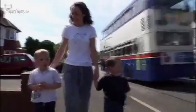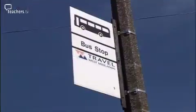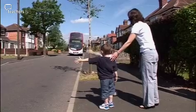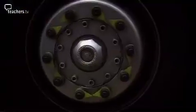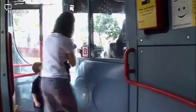Registered childminder Julie has thought carefully about creating talk-friendly spaces to encourage Riley and Tom's talk. Today, they're taking a bus ride together, full of conversation, questions and opportunities to develop thinking and understanding.